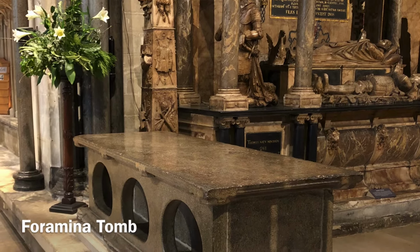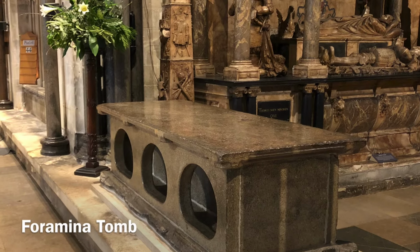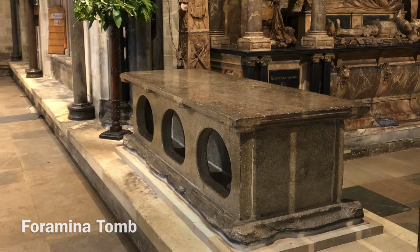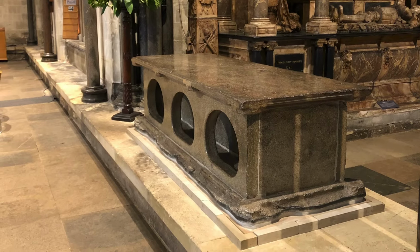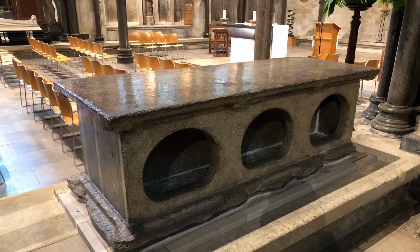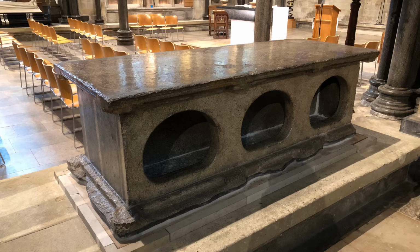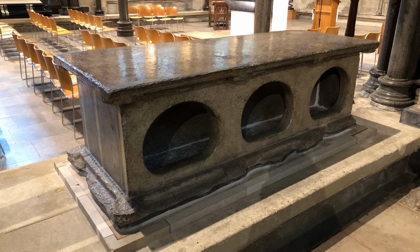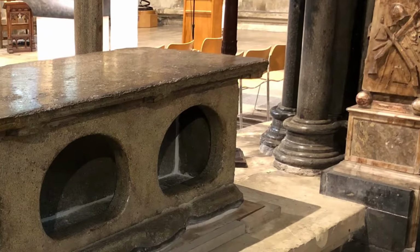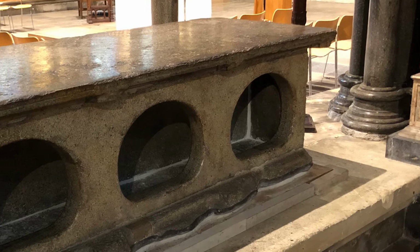Just alongside Lady Catherine's final resting place is another intriguing tomb, with 3 round openings on either side. This is known as a foramina tomb, and was once the final resting place of one of Salisbury Cathedral's earliest bishops, the Bishop Osmond, who was canonised in 1457. In line with Bishop Osmond's new saintly status, the cathedral became an active place of religious pilgrimage, as people from up and down the country visited the cathedral in order to worship at his tomb.